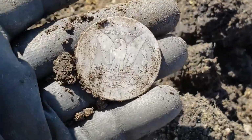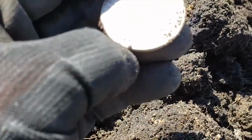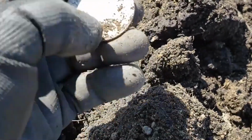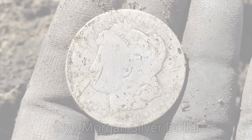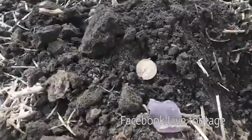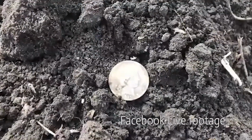So, wow, I couldn't get RC over here. I tried to call him, but he didn't answer his phone. I don't see him. I think it's a silver dollar. I'm shaking. I've never found one of these before. Let me show you. 1897 Barber half.